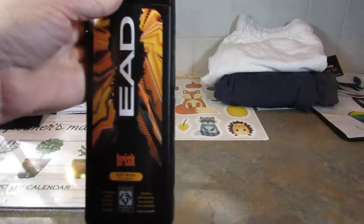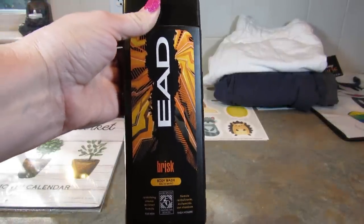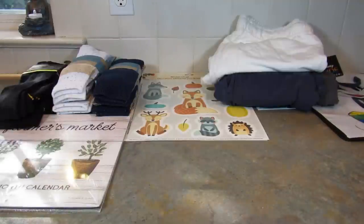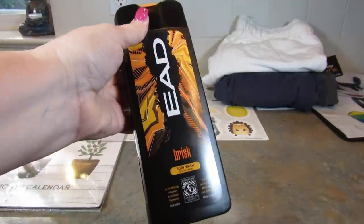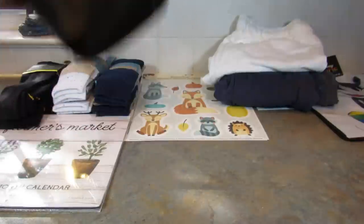Next, I picked up this EAD Brisk Body Wash. I got it for whoever wants it, really. My husband or my son. Figured we'll try one and see if they like it, and if they do, maybe I'll get some more of these.